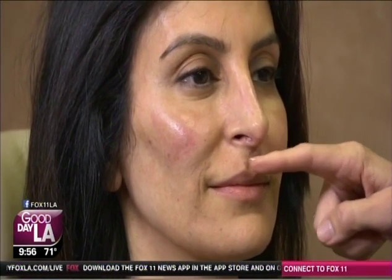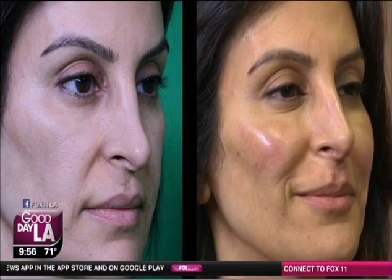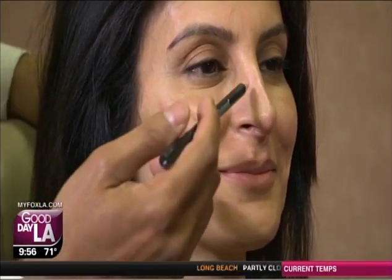Can we see a side by side? Let's do them side by side so you can see. See, that area right there is now completely lifted up. Look at that right there. Oh my God. I mean, this was just done. Doctor, go ahead and tell us. Yeah, so she looks great. That worked out well. She's happy, we're happy.